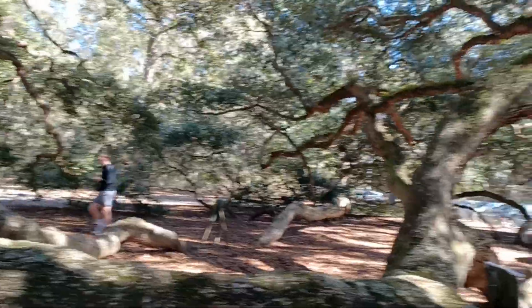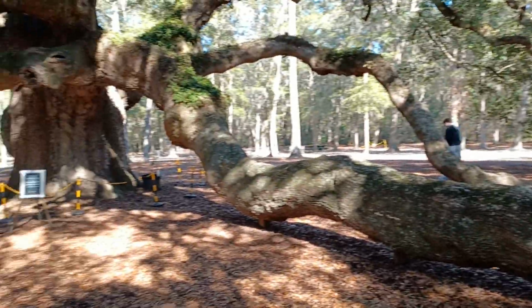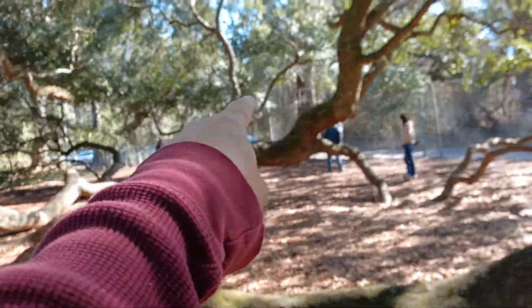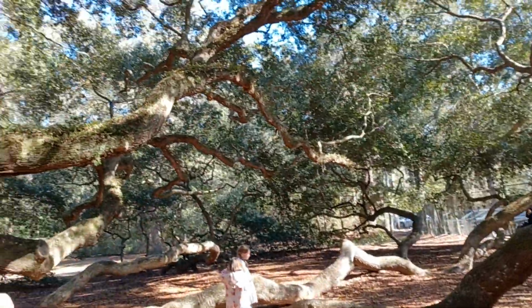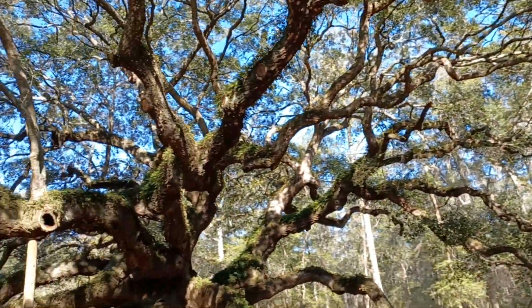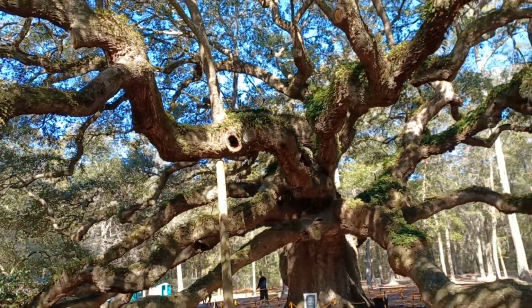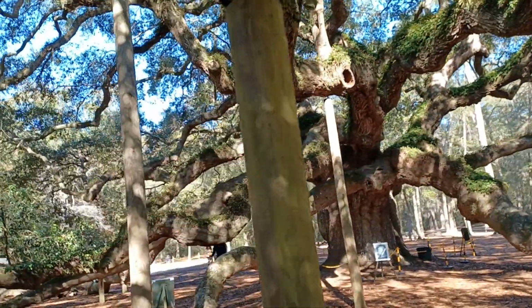89 feet. The longest limb is 89 feet. And it must be this guy that we're on right now. Maybe this guy comes out as it goes all the way out here. It ends up being 89 feet. They must have measured all of these along the way. Look at that. As I always say, look at that. Fantastic.